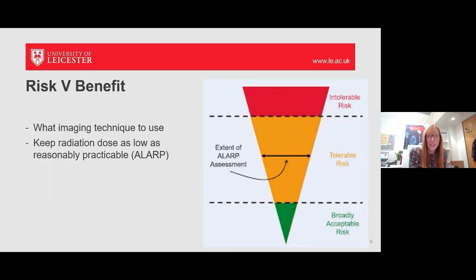Part of that radiation protection is knowing about the risks versus the benefit of our patients having an x-ray. As radiographers and as part of the course, we're going to learn when we should be taking x-rays and when other examinations are going to be safer and more beneficial for the patient. So we're going to learn what imaging techniques to use. And if we have to use x-rays, then we're going to keep the dose as low as reasonably practicable. This is the ALARP principle that we'll be instilling all the way through the 3 years of the diagnostic radiography course, and obviously as a qualified radiographer when you get into clinical practice.